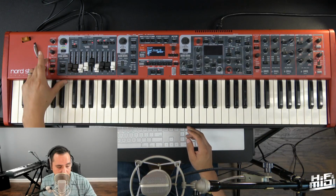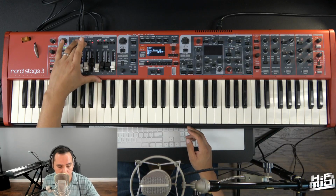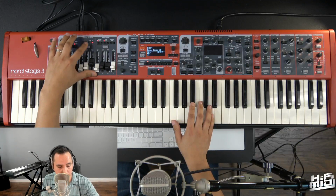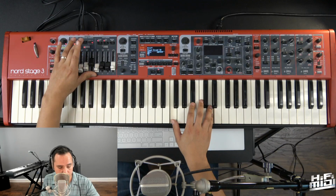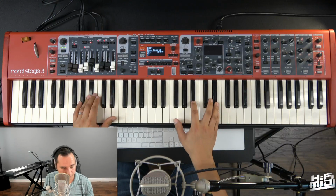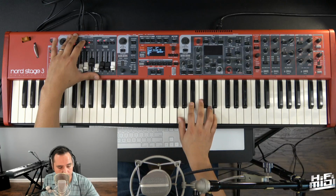Let's listen to some other effects like vibrato. I'm going to turn off the Leslie. Hammonds come with their own chorus button, and this does too. So it has vibrato 1, chorus 1, vibrato 2, C2, V3, and C3. I'm going to toggle through those. This is chorus. Chorus 2, and chorus 3.